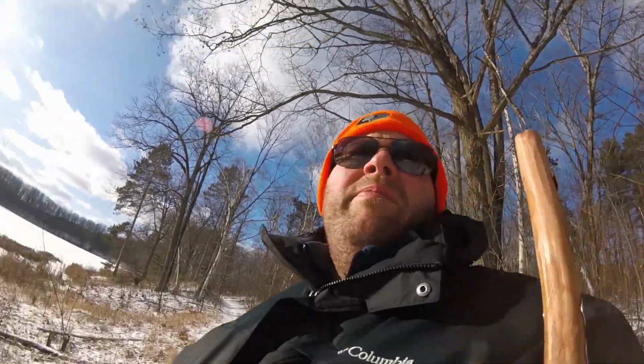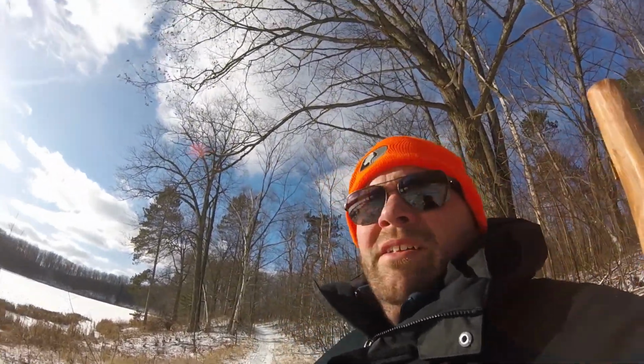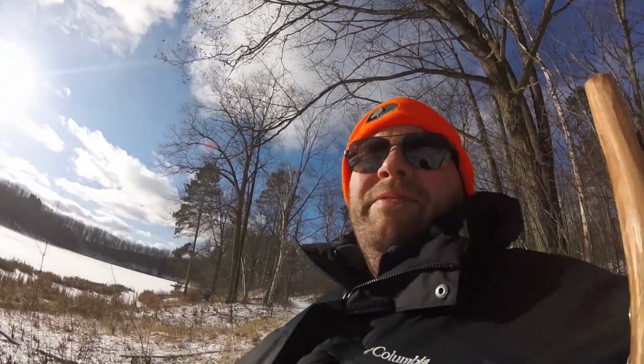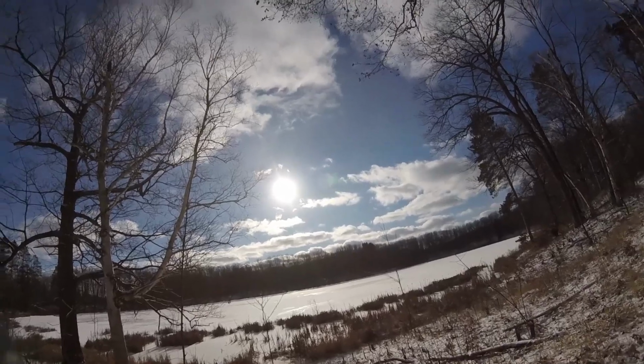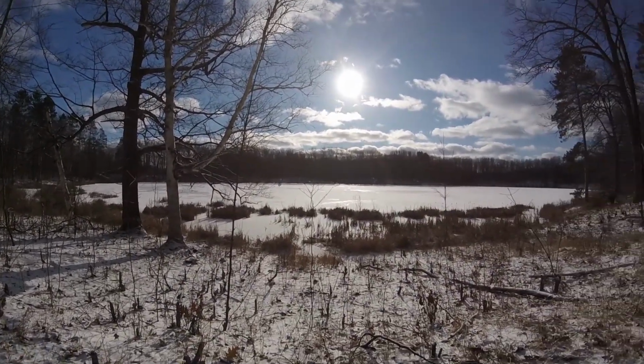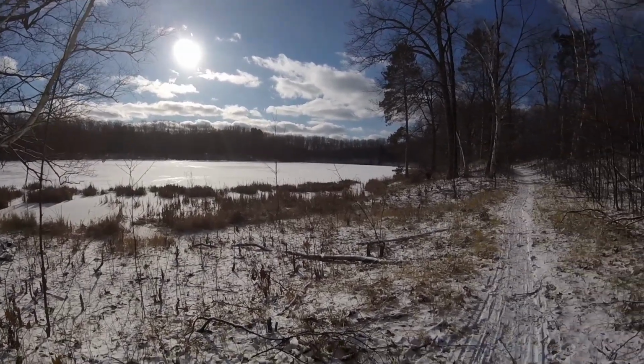Well, I'm almost back to camp, so about maybe 2.5 miles round trip. No big deal. But I showed this on the way out, but I have to show it again on the way in because it's just beautiful. Hopefully the sun's not causing too much of a glare. Just gorgeous.